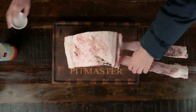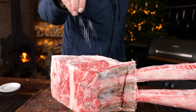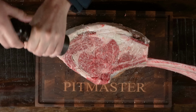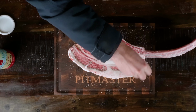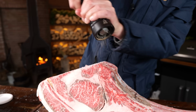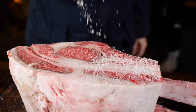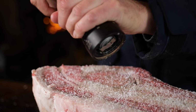First, we need to cook it. I'm going to season it with some fleur de sel salt. Now, because it's a roast, I want to go all in and season it properly, which means using a lot of salt and a lot of pepper. Of course, I'm going to be seasoning all sides of this roast, and the salt and the pepper is going to boost the flavors, making it even tastier than it already is. Now my roast is all seasoned up and ready to be cooked.